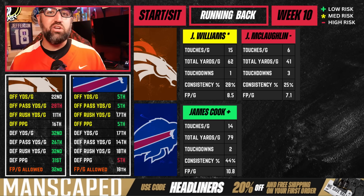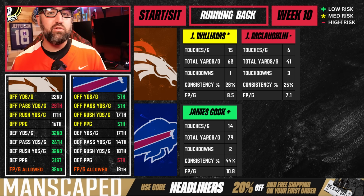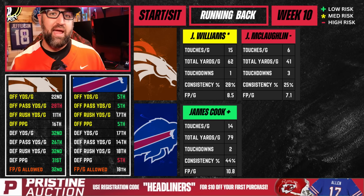Everybody continues to talk about Leonard Fournette taking away from James Cook, but quite honestly, I don't think Leonard Fournette was signed to take away from James Cook. I think he was signed to replace Latavius Murray, and some of the numbers that we saw from this past week against Cincinnati back up that sentiment.